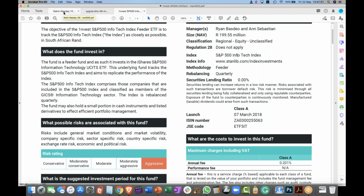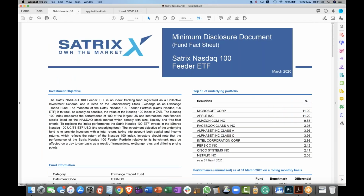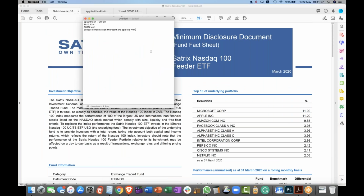Let's drop to the Nasdaq 100. This is Satrix. The date is also March 2020, and it is STXNDQ, and that is the Satrix Nasdaq.